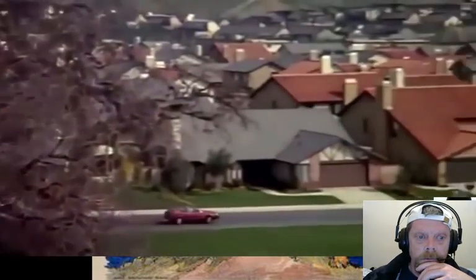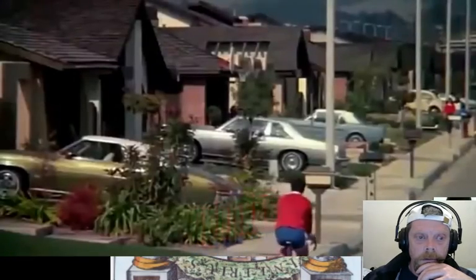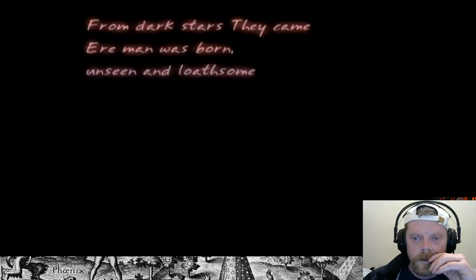Okay, I'm gonna figure out this. The house looks just like the one next to it. And the one next to that. Let's just loop that through while I figure out a couple other things.